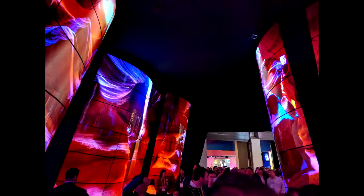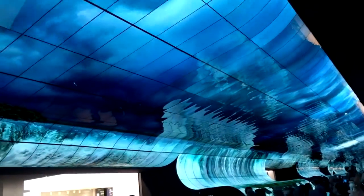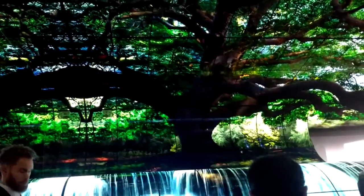Last year, they had it set up like a canyon, and had the Narrows and Subway pictures from there on the screens, and it was like one giant picture, and it was really neat to walk through. This year they had it set up kind of like a waterfall demonstration, and it wrapped around over your head, so it was a really beautiful display, and it was very immersive.